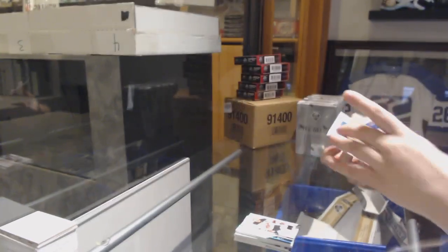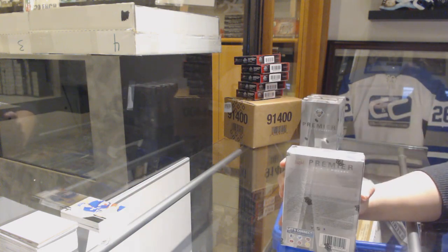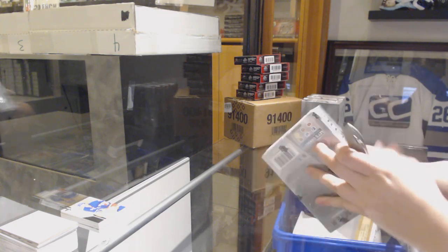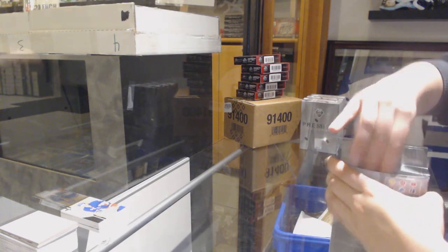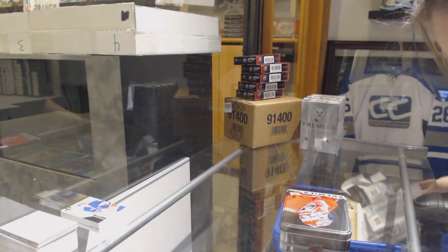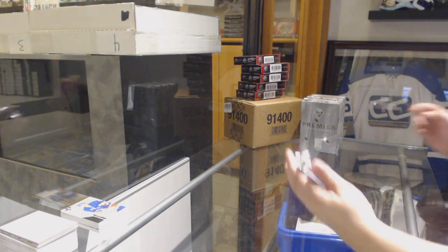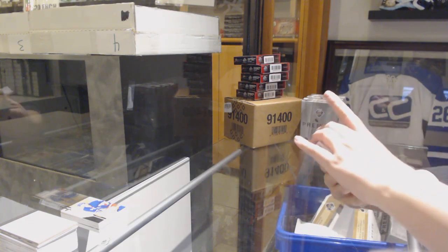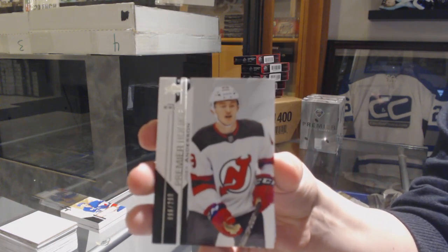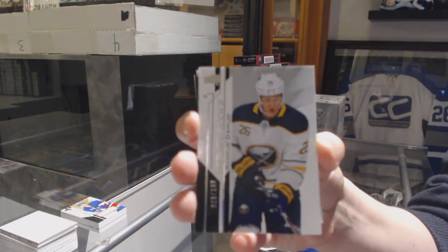Rookie jersey of Brett Howden for the Rangers, and a Premier Swatches jersey for the Sharks of Brent Burns. $299 rookie for the Devils, Joey Anderson. We've got numbered $199 rookie for the Buffalo Sabres, Rasmus Dahlin.